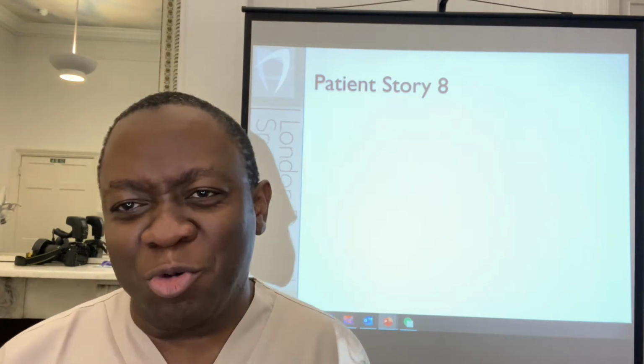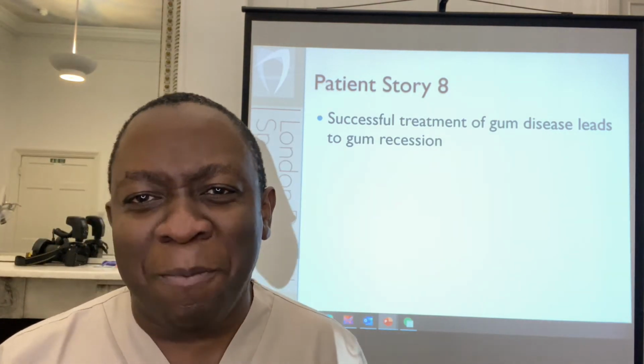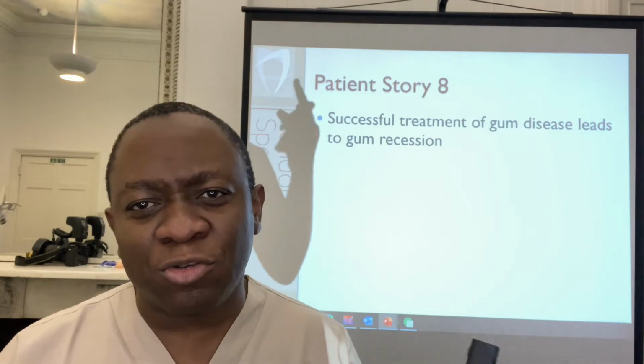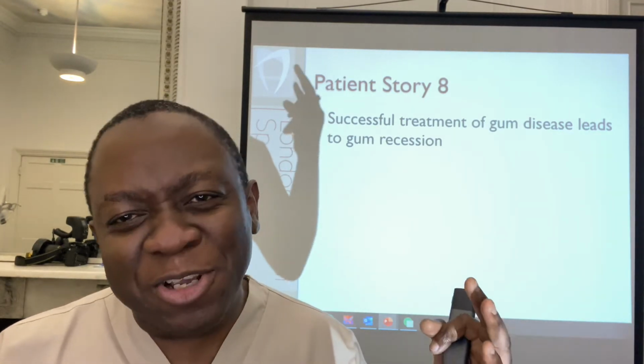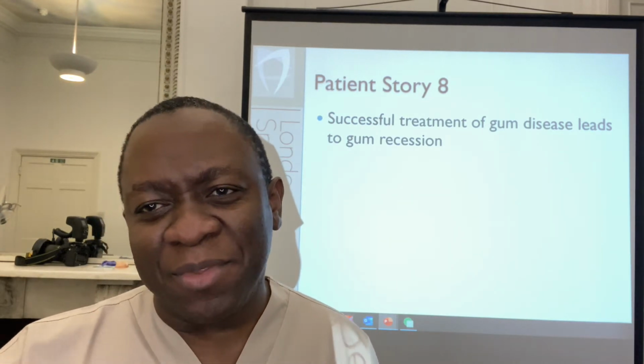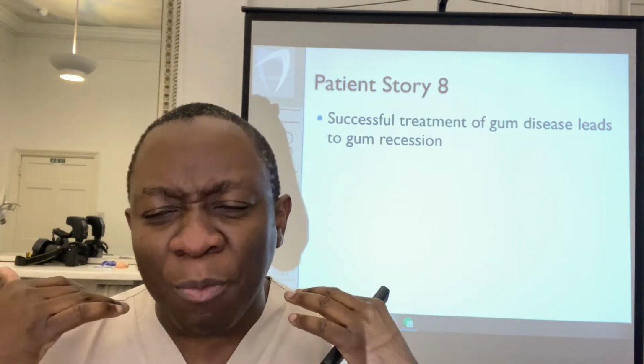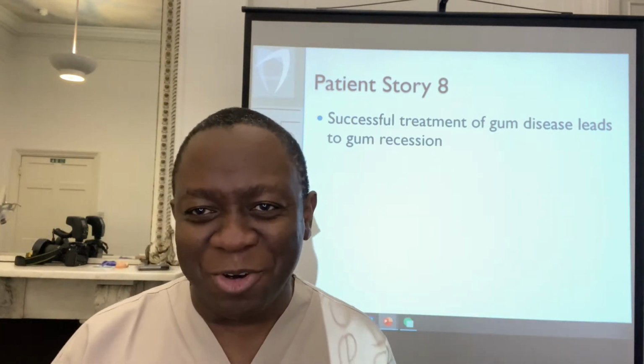The running theme you would have noticed about the cases in this current section is the general management of gum disease and the various ways in which we treat gum disease and the things that you all need to be aware of. As a general rule, successful management of gum disease leads to gum recession. And there is nothing wrong with gum recession. The case I showed yesterday showed severe gum recession, but it was at the back teeth, and nobody's ever going to see that.